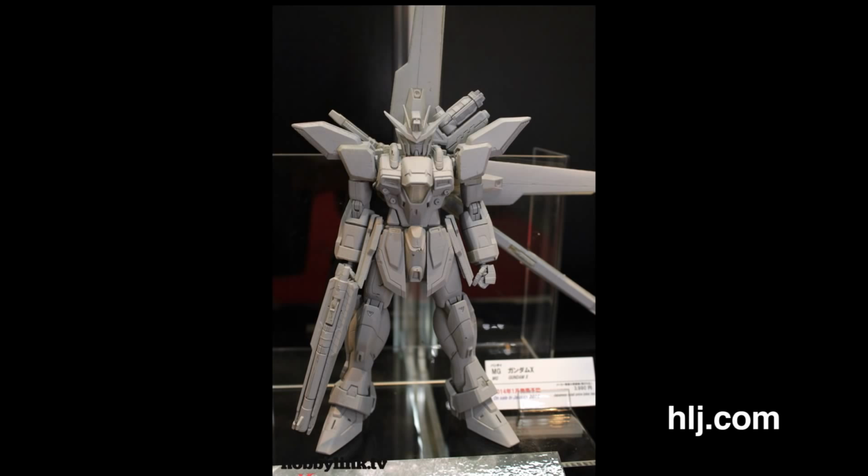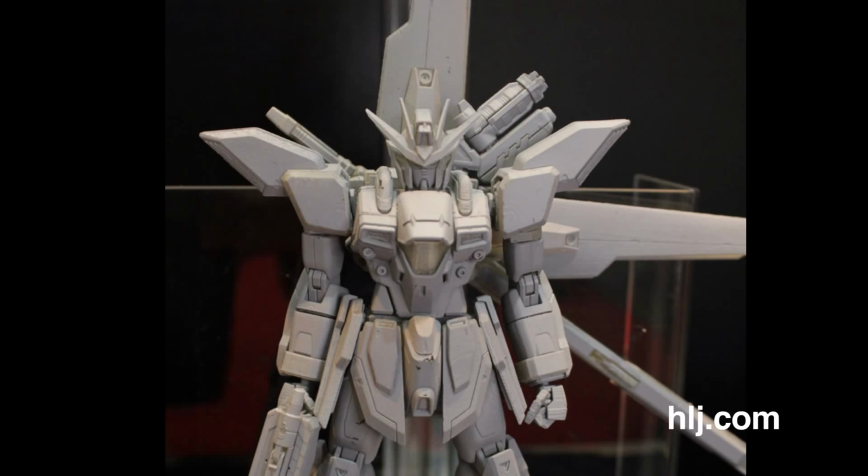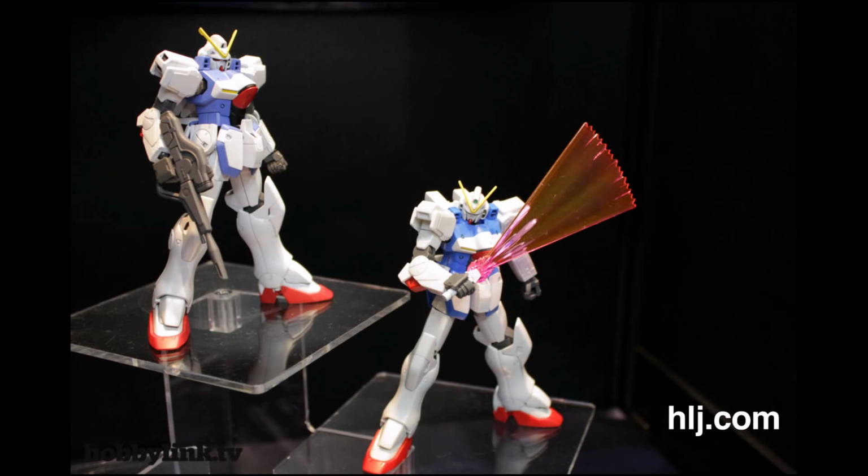The big surprise of the show. What did you think, Ryan? I really like it. Yeah, it totally came out of the blue. We had no idea it was going to be there. It is the Master Grade Gundam X. And I think people have written in saying, when are we going to see anything from Gundam X in Master Grade scale? And I always say, good luck to you. And here we go.